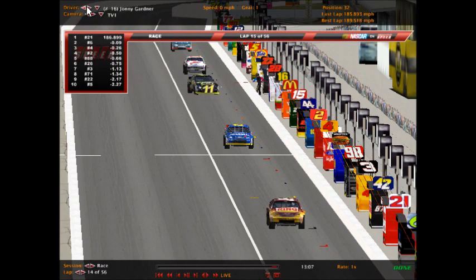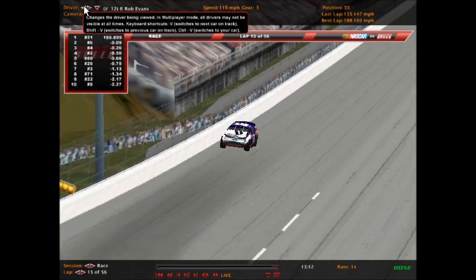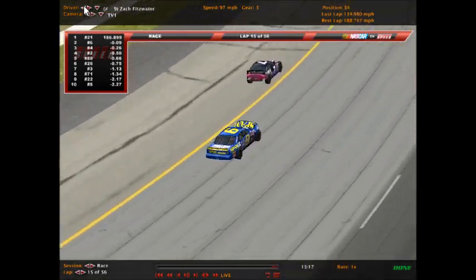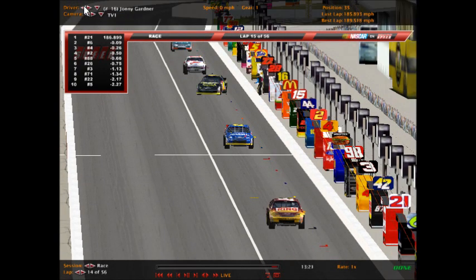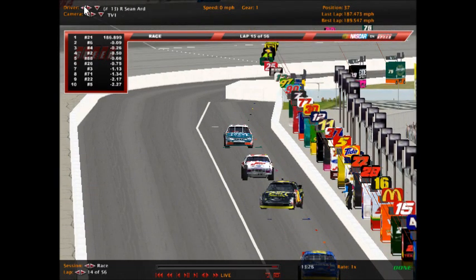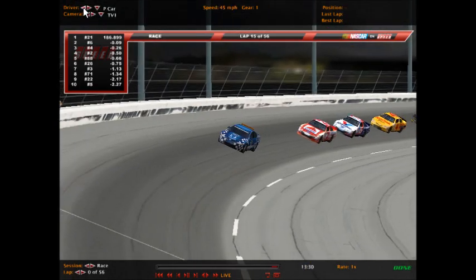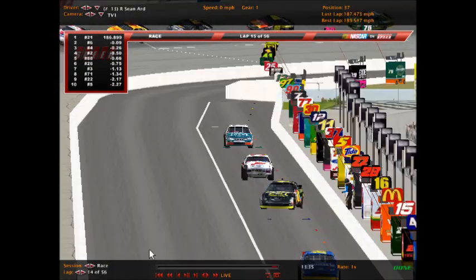Melee coming off turn number 2, going into turn number 3. Oh, Rob Evans really damaged up in the number 12 Mobile 1 Ford. His day's obviously done. Same with Fitzwater in the 9. Osborne, the defending champion, crashed. There's Gardner. Ashlyn Boyd's in it. Diego Yepes is in it. Sean Ard's in it. And caution number 1 flies on lap number 14 with Quentin Moore in the lead, and we're averaging almost 187 miles an hour up to this point.